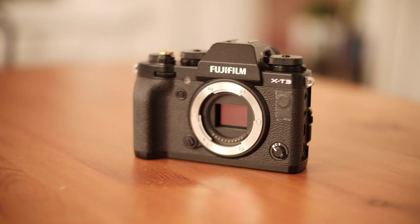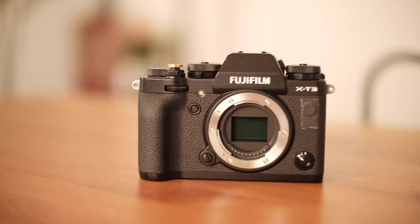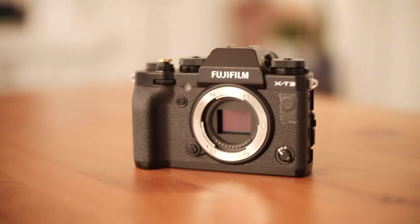But because I was getting really into cinematography, I thought I should buy a cinema camera like the Blackmagic Pocket 4K, which is an incredible camera for the price, but way overpowered for what I'm doing, which is documentary style and YouTube videos. I don't need a full cinema camera for that. So while I almost went that route, I decided to upgrade my X-T2 to the X-T3, which is filming this right now. I went with the X-T3 because the Fuji system is familiar to me. I know how everything works.